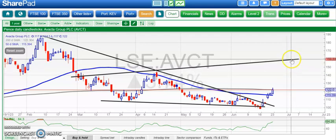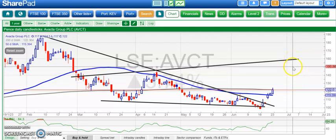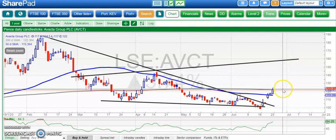Best case scenario target is a March resistance line projection up to £1.60, but I think we might have to postpone that for a while just to see how the shares behave around current levels.